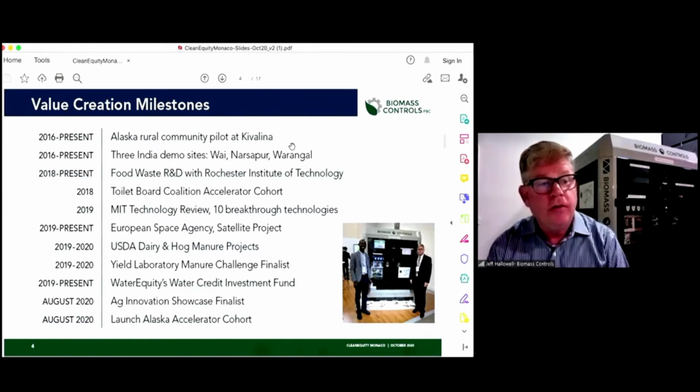Here are some of our milestones. Our first system did go to Alaska, but really we started the company through the Bill and Melinda Gates Reinvent the Toilet Challenge, and our first sites through that challenge ended up in India. We built a total of 7 systems that went to India, and 3 of them are running in these sites. Other things that are important here are our breakthrough technology recognition by MIT, and we have an ongoing project that we're working on with the European Space Agency, and that's using image data to also map to sanitation and nutrient management as well.